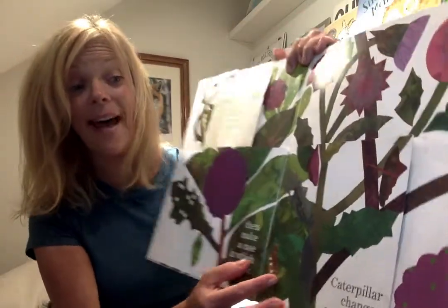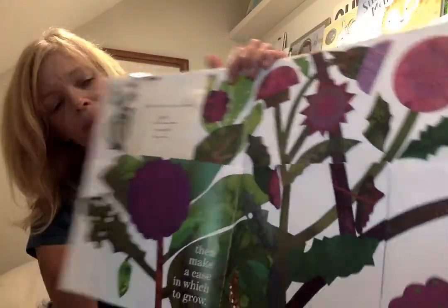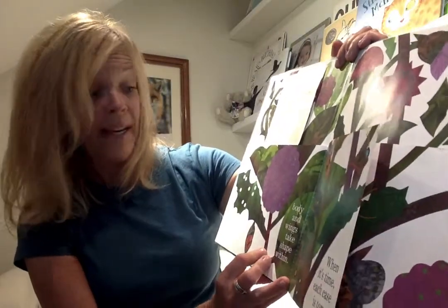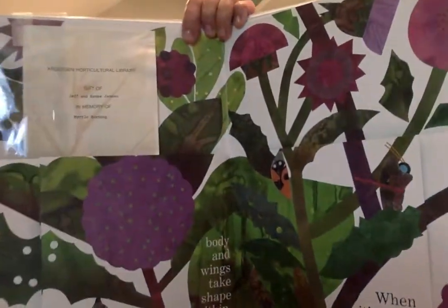Caterpillar changes now begin. Body and wings take shape within, and when it's time, each case is torn.